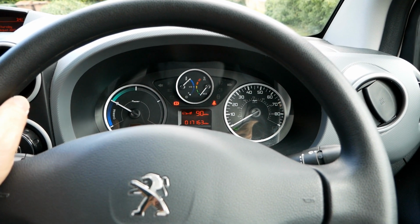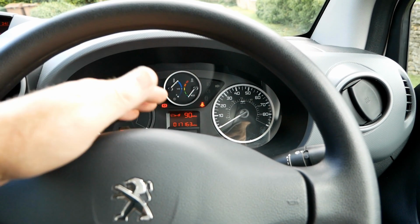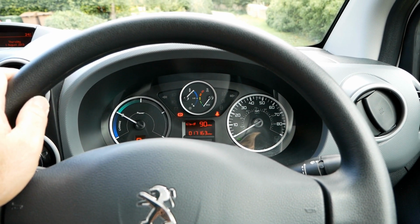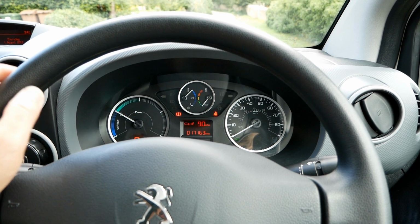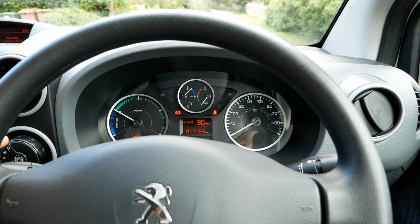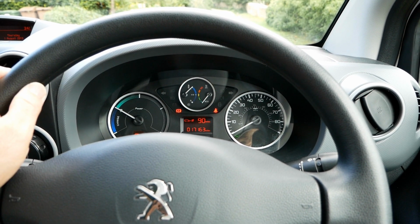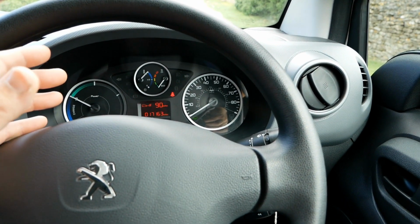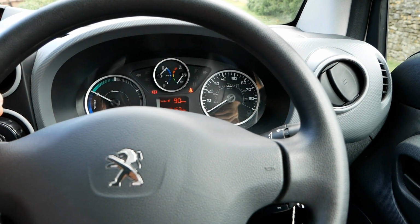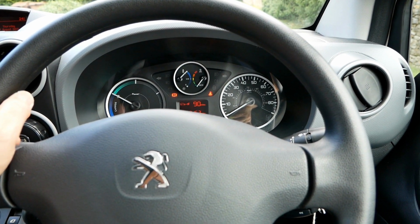So if you're in a town doing stop-start driving, you may get a little bit more than 4.5 miles per kilowatt hour. I was chatting to someone the other day who was driving a Kangoo van, and they're getting over 5 miles per kilowatt hour driving it in London. But as always, fuel economy on a vehicle is all dependent on how you drive, just like it is with any other vehicle.